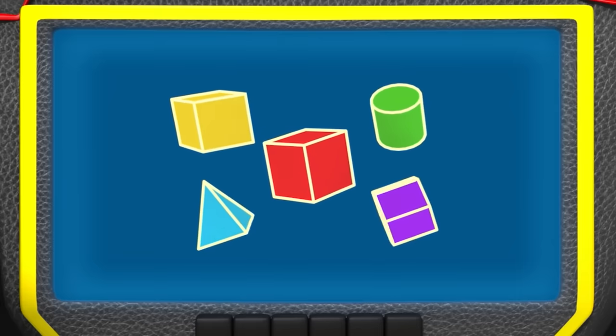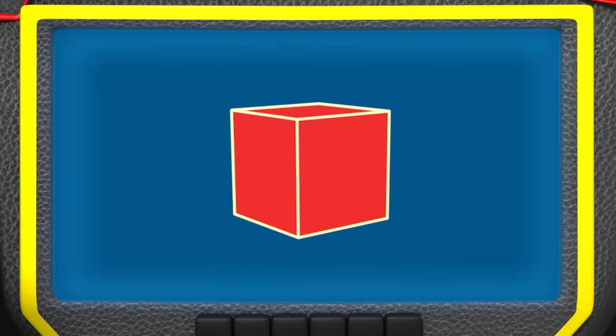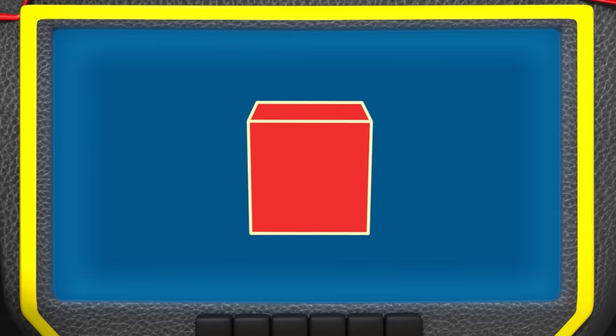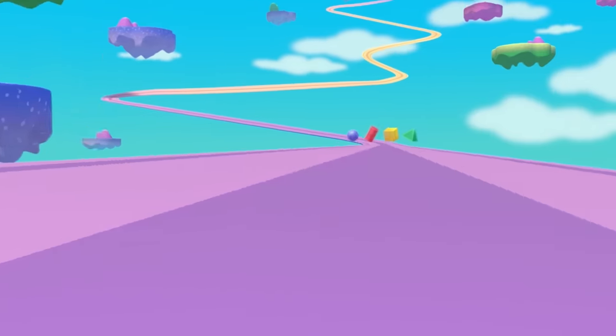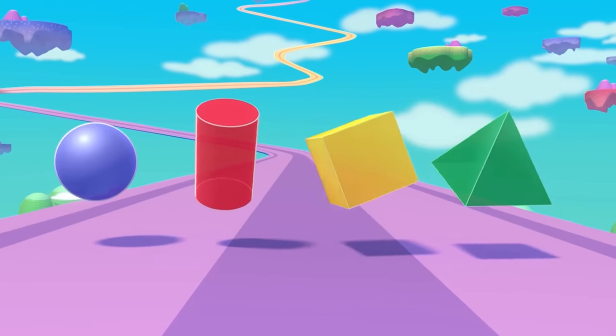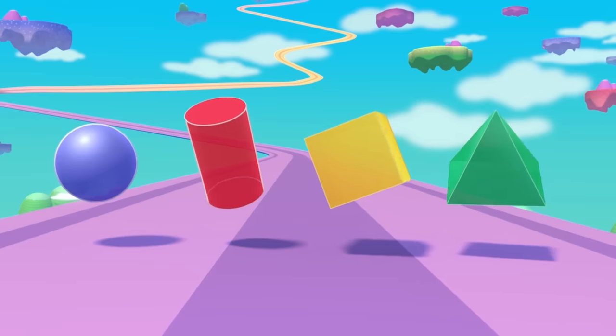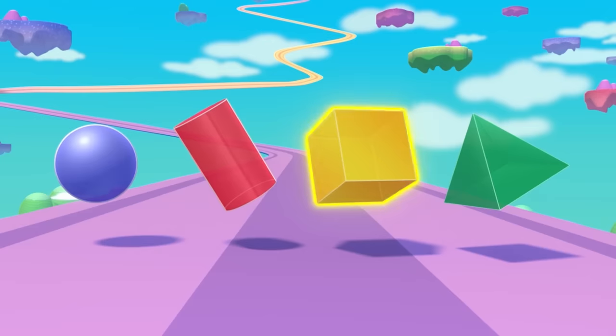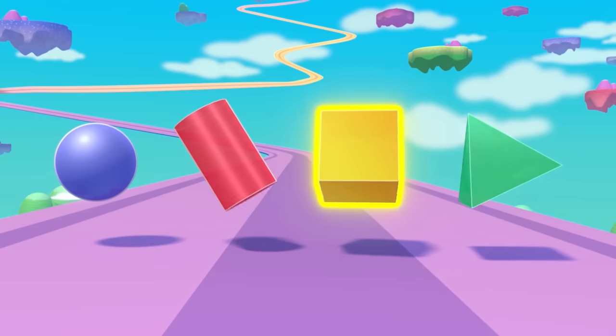There are lots of 3D shapes. To get a speed boost, we need the 3D shape that has squares on all sides. We need a cube. Let's do it. Quick, help us find a cube. Which of these shapes has squares on all sides? The yellow one. Yeah, it's a cube.